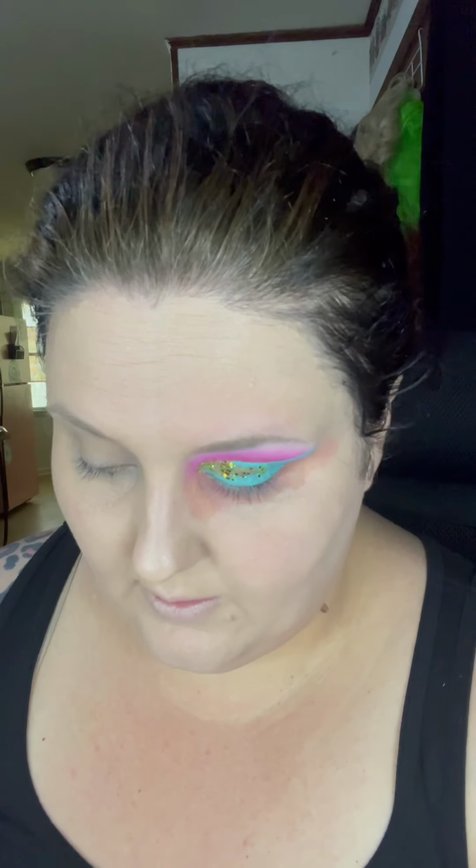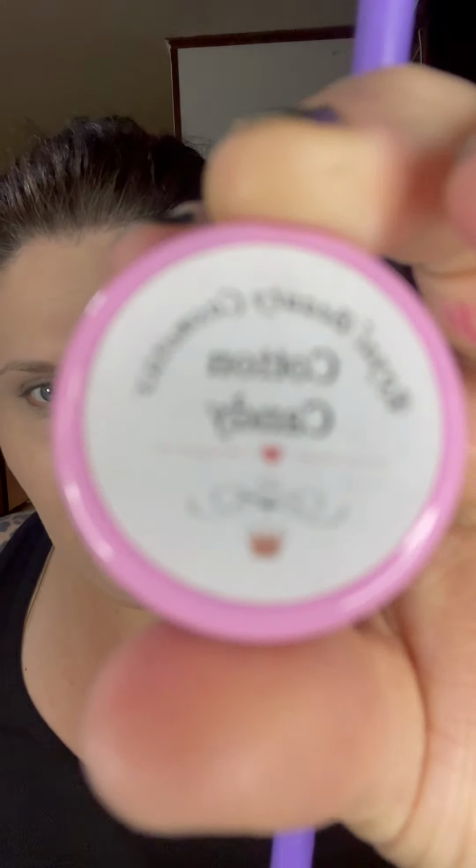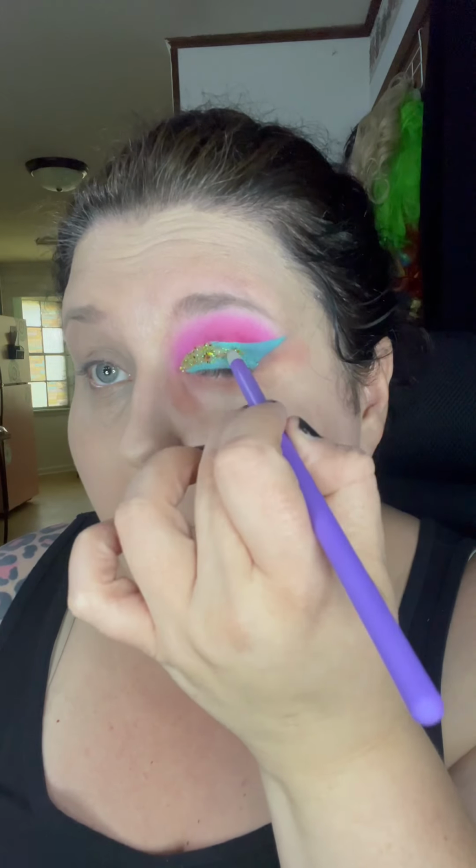And because I don't like to waste, I knock what I don't use back in the container and I close it up. And this was a free gift with a purchase I made from Royal Beauty Cosmetics. So it doesn't have what shade it is, but she has really pretty combinations of glitter that are great. So if you haven't checked them out, you should.